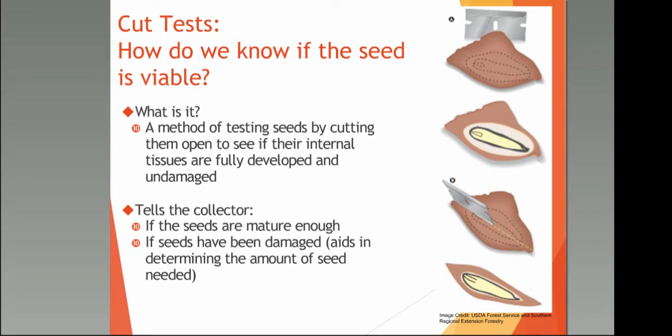So what is it? Well, it's a method of testing seeds by cutting them open. And then you can check out those internal tissues and see whether or not they are fully developed or if they are damaged. And this can tell a collector several things. Whether or not the seed is mature enough. But also, if the proportion of the empty or infested seeds is greater than 30%, that might not be a great collection site. Or, if there's a ton of plants out there, you can increase the number of seeds collected in order to compensate for the non-viable ones. So these cut tests can help guide whether collection should be done, whether the seeds are mature, and maybe even how many seeds should be collected from the population.